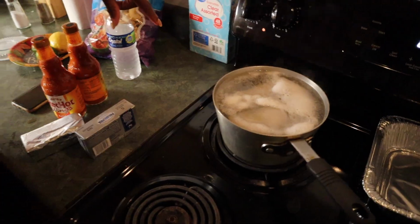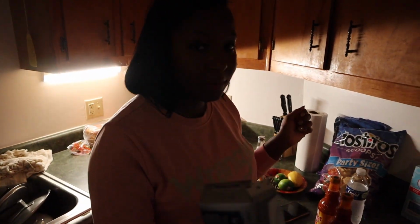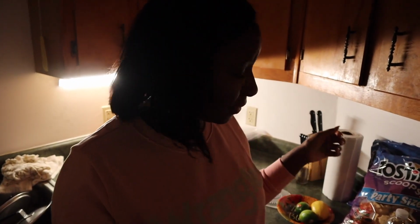So we got some chicken boiling right now for the buffalo dip. Cream cheese, hot sauce, buffalo wing dip. Mix those together, shred the chicken, put it in the oven, let it bake for maybe like 10-15 minutes, and you're good to go.